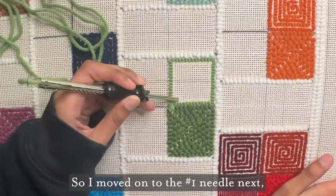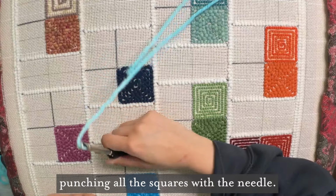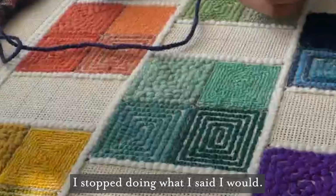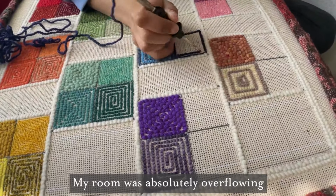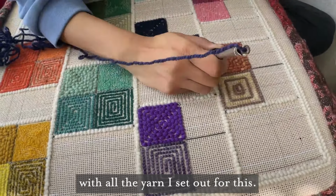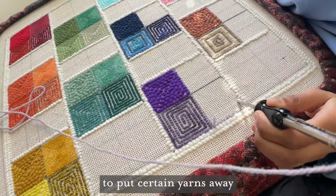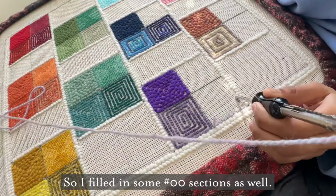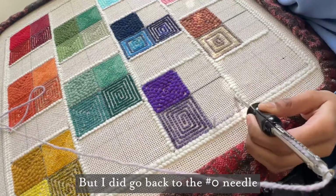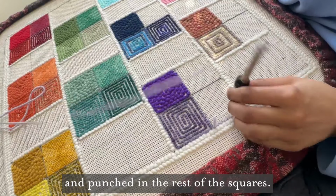So I moved on to the number 1 needle next, punching all of the squares with the needle, and then I stopped doing what I said I would. No, listen, you don't get it. My room was absolutely overflowing with all the yarn I set out for this. I kind of just wanted to put certain yarns away so that my room wouldn't be a mess, so I filled in some 00 sections as well. But I did go back to the 0 needle and punched in the rest of the squares.